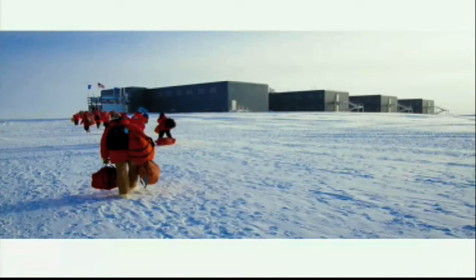On the next slide, 19, you can see the South Pole Station as it looks when you get off the airplane. En la siguiente diapositiva verán cómo se ve la base en cuanto bajamos del avión.